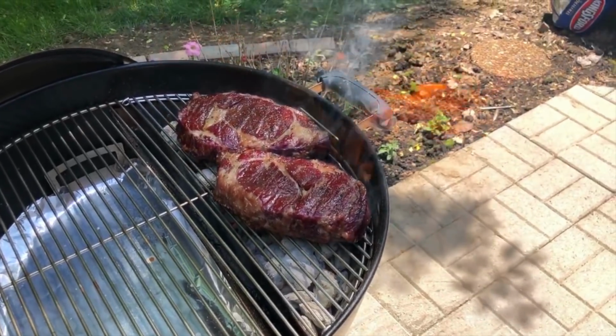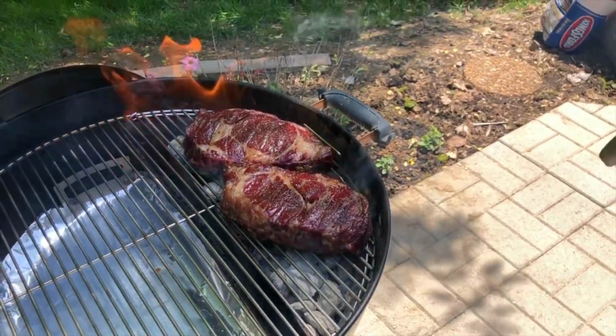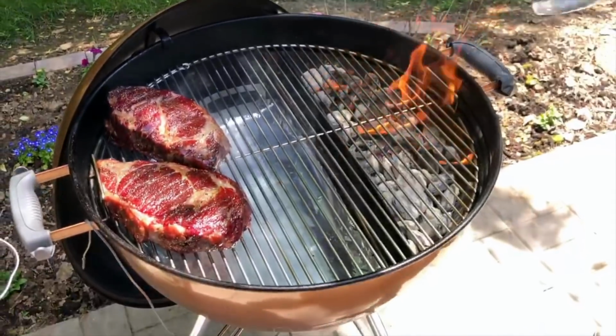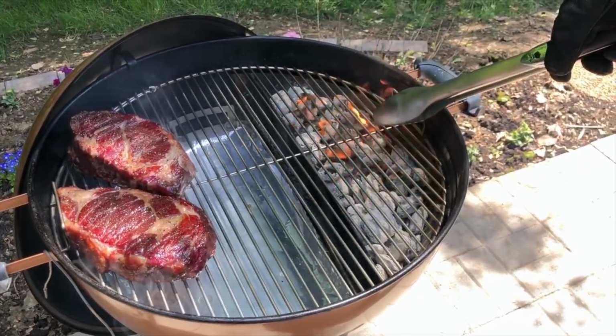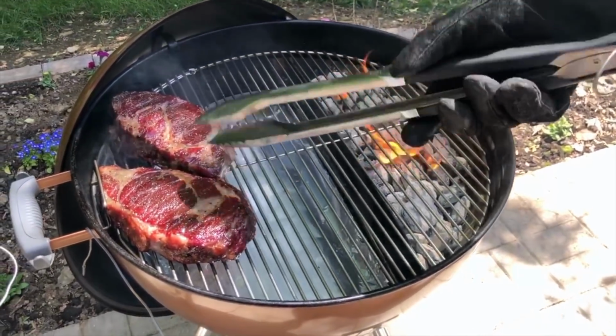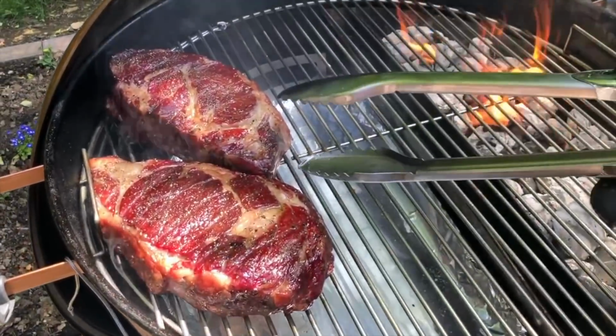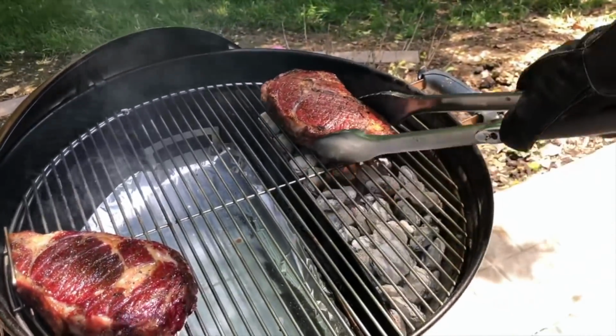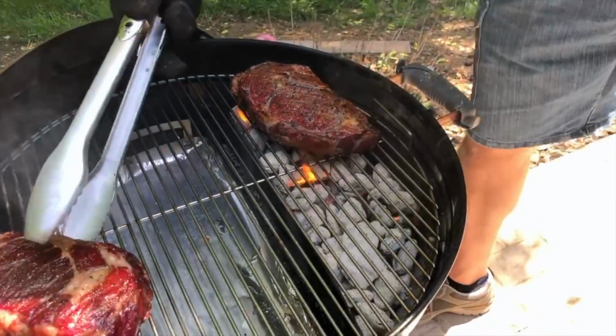All right, we've got some good flameage here. Yeah, we've hit the 1 minute point, so we're going to rotate the grate. And notice the flames are on the coals, and if you go over here and look, the steaks aren't on fire. That's the cold grate technique in action. So we'll flip these over, and look at that color. You've already got a nice brown.